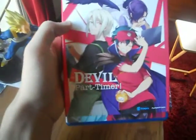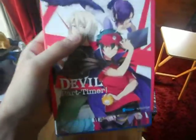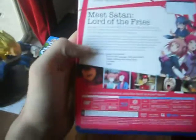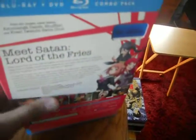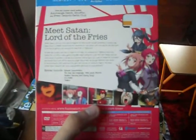And the last thing, it's probably the most recent thing I got, was The Devil is a Part-Timer, and yeah, this was a really fun show. It's actually one I've been eyeing for a while. I was going to originally buy the limited edition, but at Best Buy, I saw this for $24 on the shelf, and I'm like, that sort of trumps anything that I'll find it for. So here's the back, and Satan, Lord of the Fries, and that's funny.